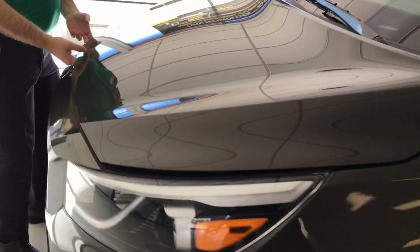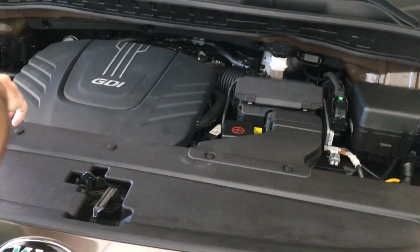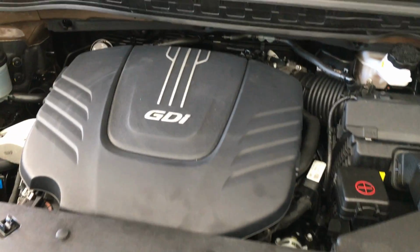I'm going to pop the hood, let you look and listen to the engine. The hood release is right here. This engine is a very efficient engine. It's about 18 miles a gallon in the city, about 25 miles a gallon on the highway. So it is very efficient.